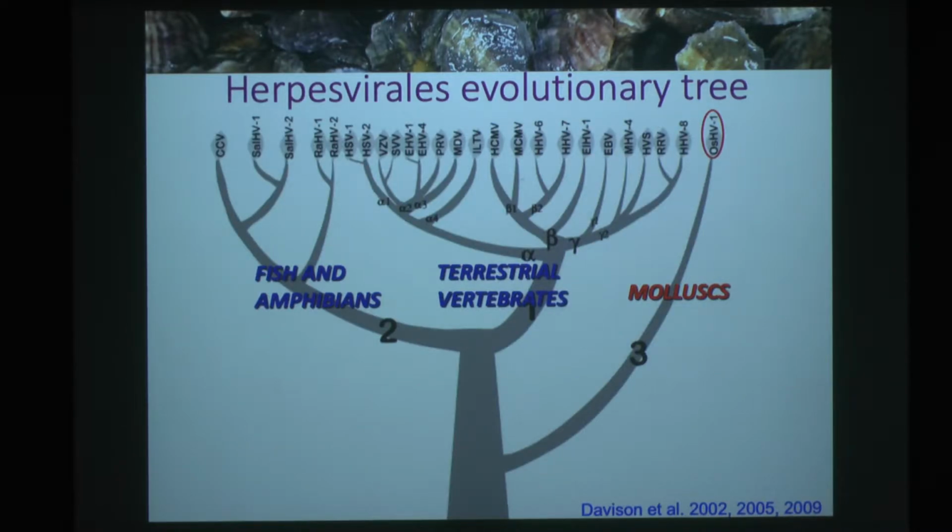So you've all been wondering if you can safely eat oysters now. And the answer is yes: this virus does not infect humans. Hopefully you're looking at this tree and this makes sense, because OSHV1 branched off very early from the terrestrial vertebrate viruses like the alpha, beta, and gamma herpesviruses, which include the human herpesviruses, and those that infect fish and amphibians. In fact, it really has only one gene that's similar across all of these. Well, I'll get to that.